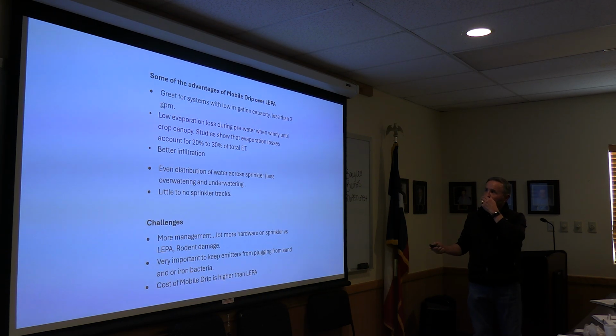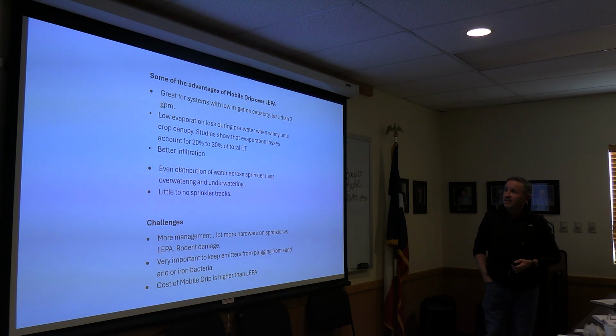Some of the advantages of mobile drip over LIPA: great for systems with low irrigation capacity, less than 3 GPM. It's best suited for low evaporation loss during pre-water when windy until crop canopy. Studies show evaporation loss accounts for 20 to 30% of total ET. Better infiltration and even distribution of water across the sprinkler, because you just don't have all these small nozzles distributed out over more of your sprinkler.